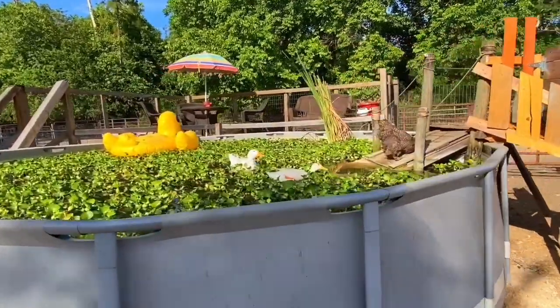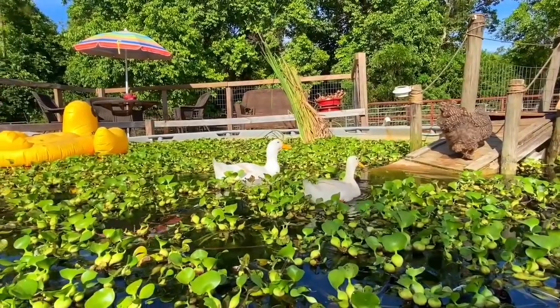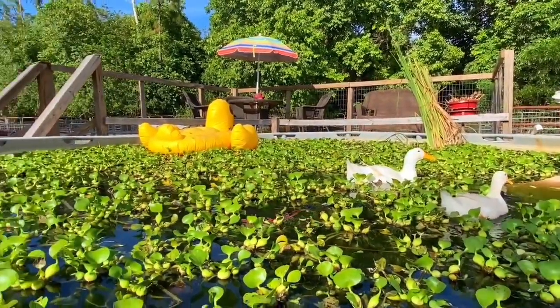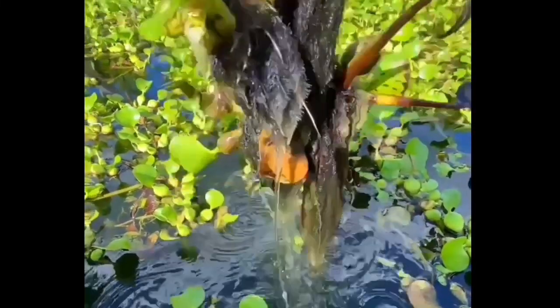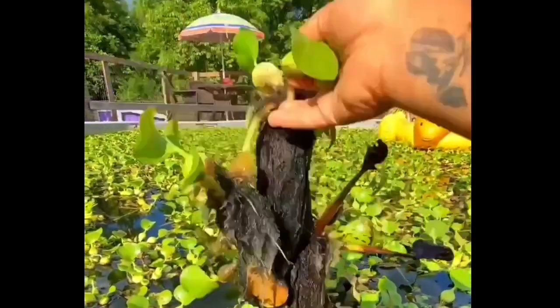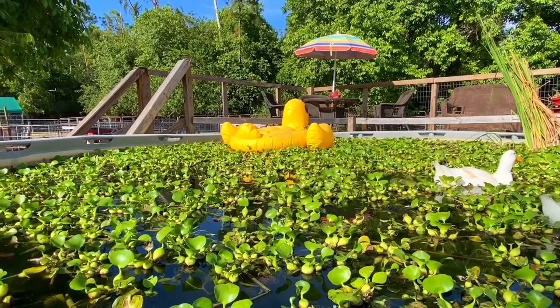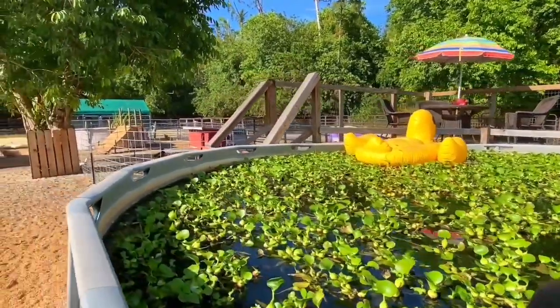So our duck pool is basically just a regular above ground pool filled with fish and lily pads to create a really natural ecosystem. The lily pads are super important because it helps to prevent the growth of algae that can deplete the pond of oxygen that fish and, you know, other critters in there need to survive. And then they also help to provide cooler water because it helps to provide shade for all of the fish and animals on the inside.